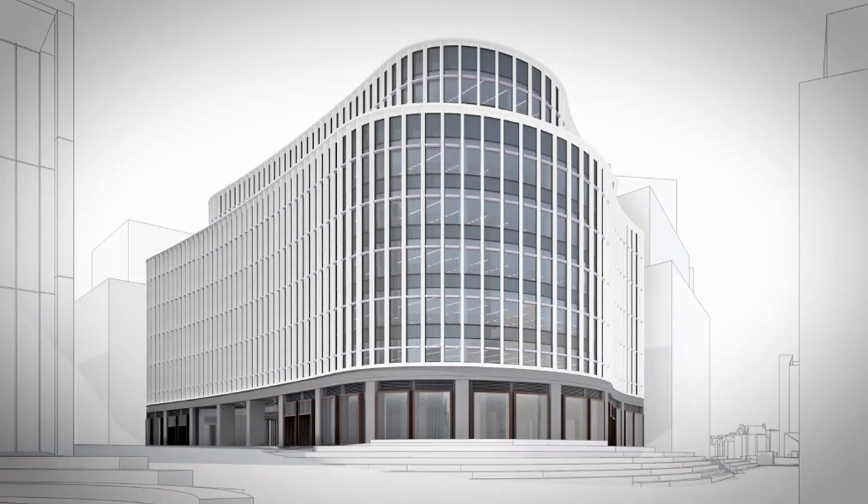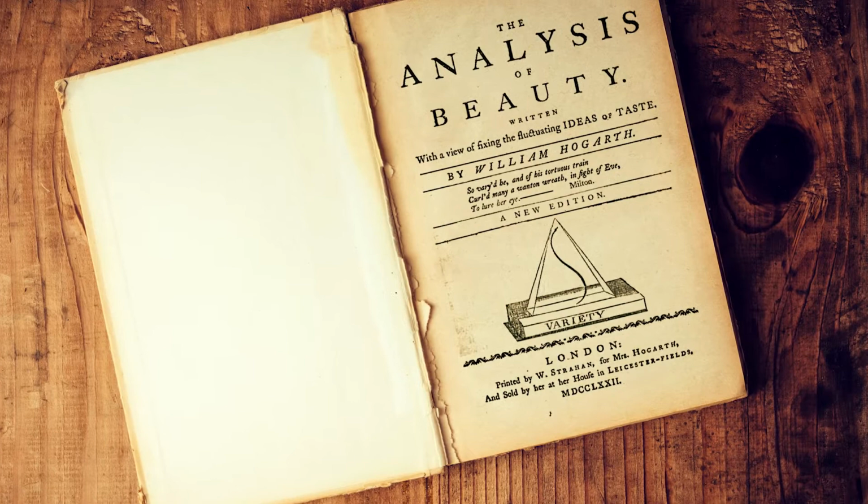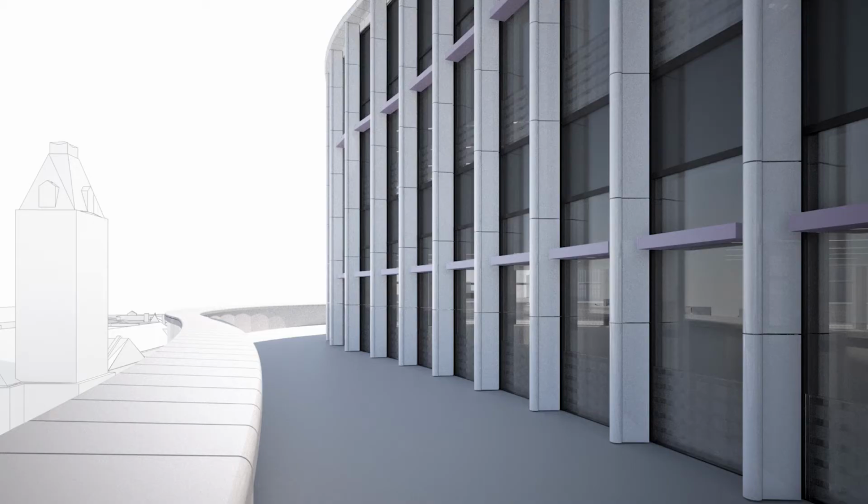So they work elegantly around the building to a rhythm, a musical rhythm really, and come to these cornices, almost like Hogarth's line of beauty, and then the vertical elements in ceramic.